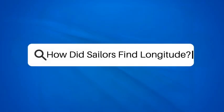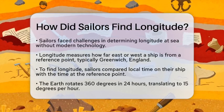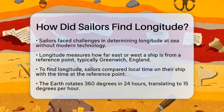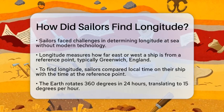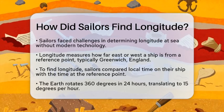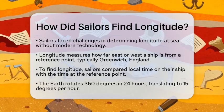How did sailors find longitude? Have you ever wondered how sailors managed to find their way across vast oceans without modern technology? The challenge of determining longitude at sea was a significant hurdle for navigators. Unlike latitude, which can be estimated by observing the sun or stars, finding longitude requires precise timekeeping. Let's break down how sailors tackled this problem.